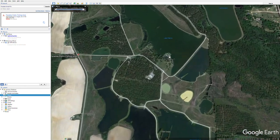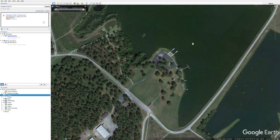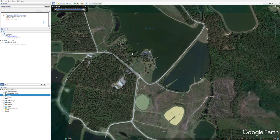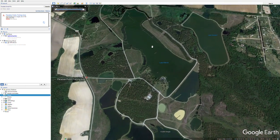One reason is just because of how easy it is to get to. Lots of parking, boat ramps, fishing piers. You'll see people out along this line here too with a chair and an umbrella out fishing. Let's see.